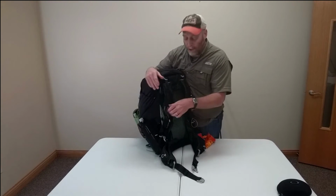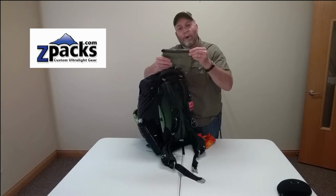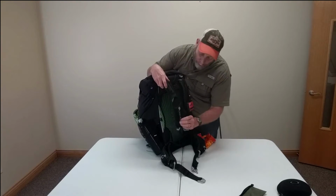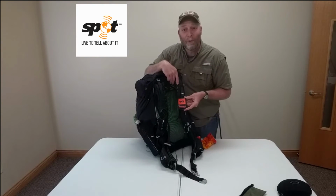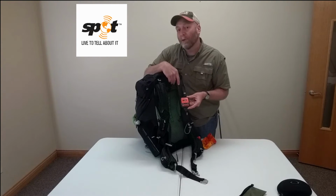All right, well, let's look at the front. First of all, I've got a Z-Pax phone case here that's waterproof, and I'll keep my cell phone in this when the weather's tough, raining or whatever, and that'll protect my cell phone, and it'll stay in this little pouch right here. Here I have something that a lot of you are going to be wondering about, and this is a spot locator device. Now, this spot device will allow me to do several things.